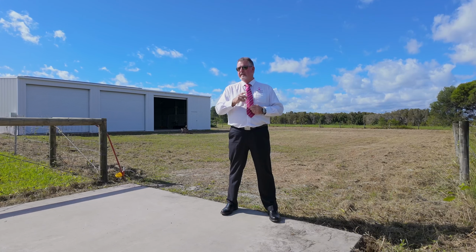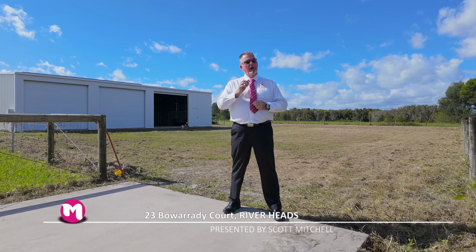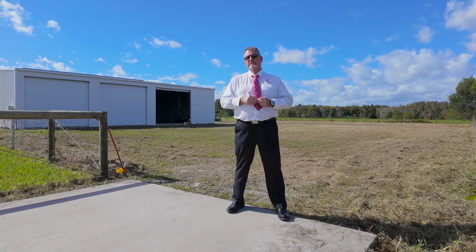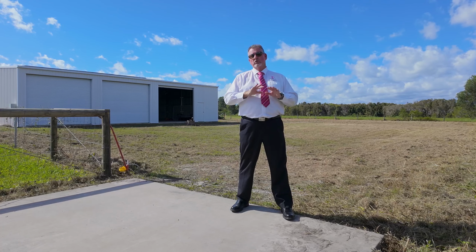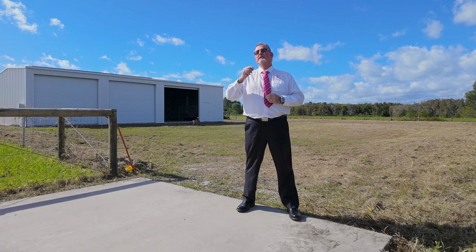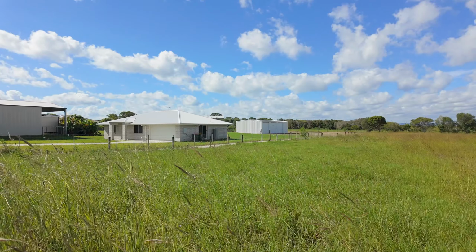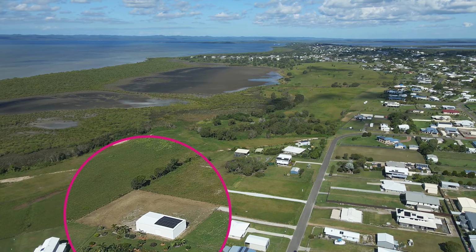We're here today at potentially your new dream home site, 23 Bowarrady Court in the popular bayside suburb of River Heads. This property comes complete with a fantastic shed. We've got power and water already connected, but you do have to take to the air to appreciate just where we are. Let's go up and take a look around. Don't miss this opportunity to secure your piece of paradise in the popular bayside suburb of River Heads.